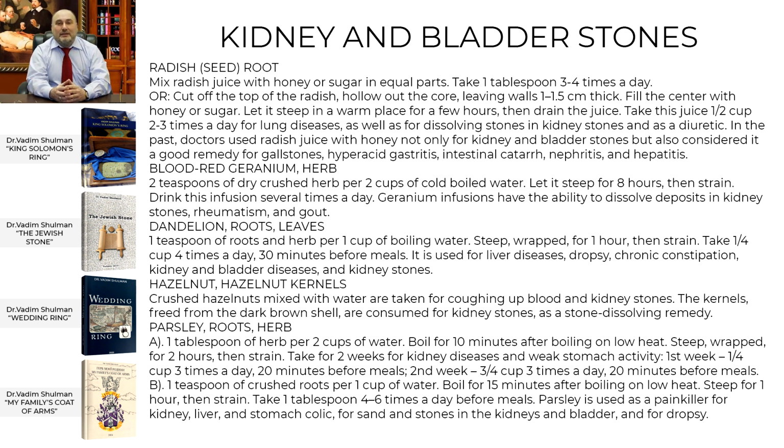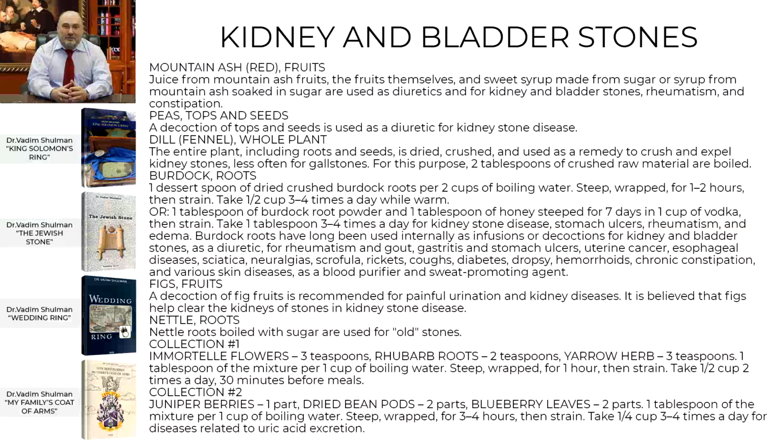1 teaspoon of crushed roots per 1 cup of water. Boil for 15 minutes after boiling on low heat. Steep for 1 hour, then strain. Take 1 tablespoon 4 to 6 times a day before meals. Parsley is used as a painkiller for kidney, liver, and stomach colic, for sand and stones in the kidneys and bladder, and for dropsy.